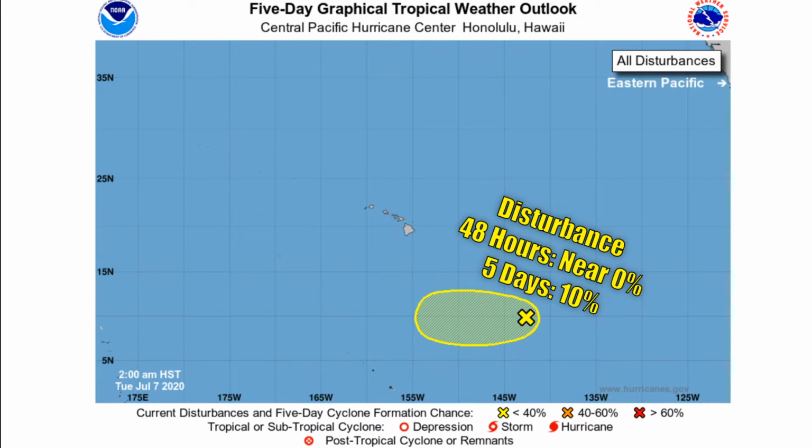We have a near 0% chance of development for this disturbance south of Hawaii within the next 48 hours, and a 10% chance of development within the next 5 days.